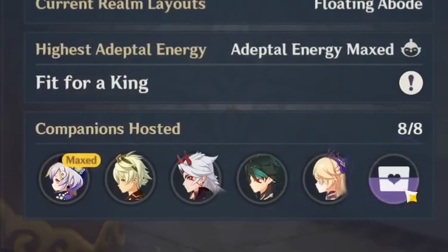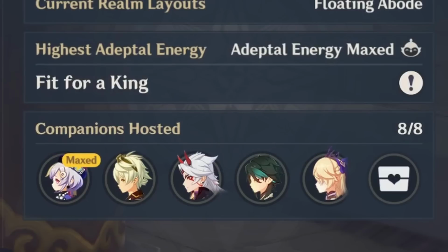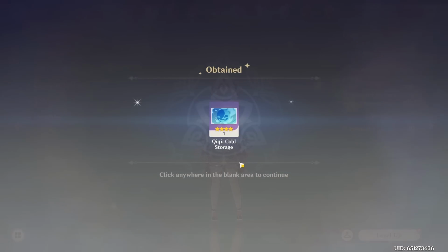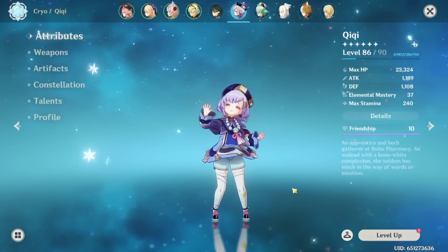Make sure you've got your maximum hosted companions down in your teapot, as claiming the Realm Bounty will increase their companionship XP. Hitting Friendship level 10 with a character will unlock their name card, and you get an achievement for hitting level 10 with 4, 8, and 16 characters.